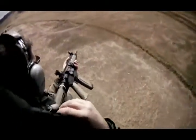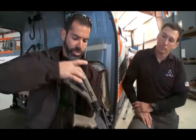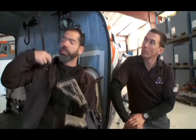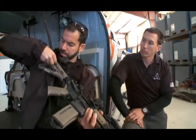Now what we're going to do is actually attach it to the gun. There are a lot of different stocks that are out there. Basically what you're looking for is something good, something durable, something that is really strong. This just happens to be our stock. We've got built-in QD cups, so it allows us to clip in right here.